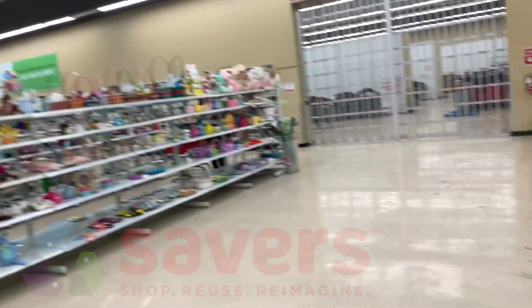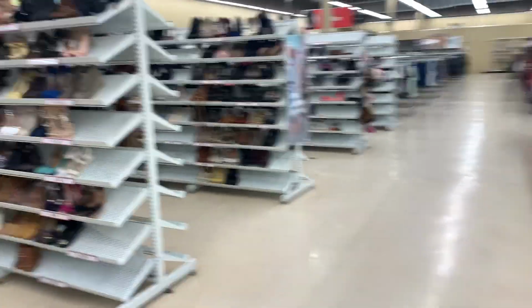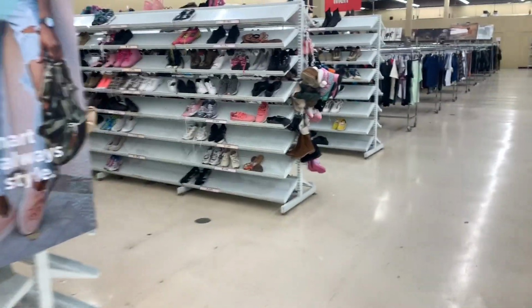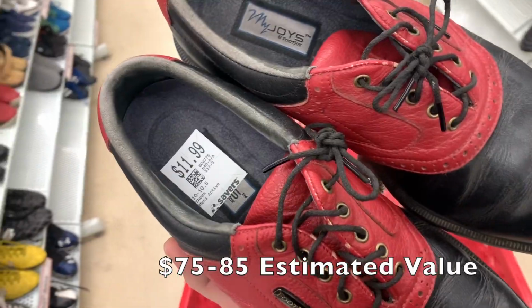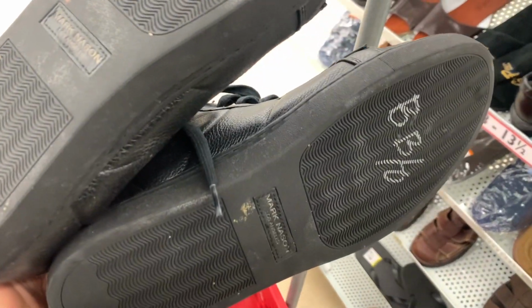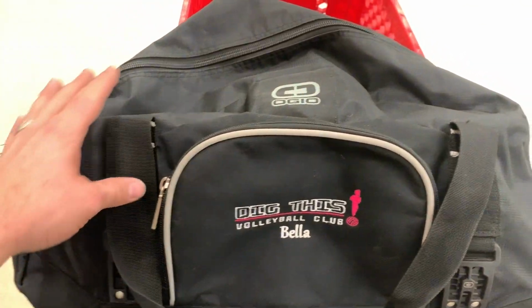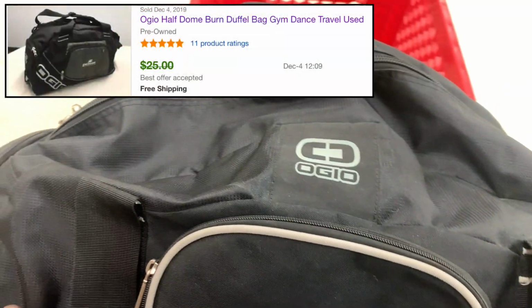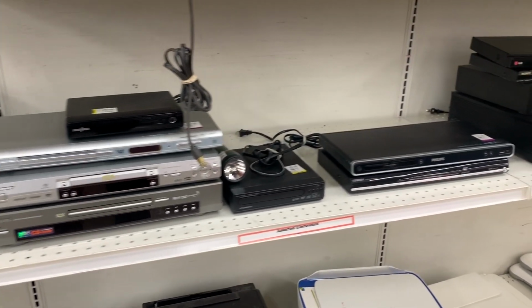There's my ride. So far, it's pretty bare. Nice pair of golf FootJoys. $12 for sure. These look really nice. They're called Mark Nason from Los Angeles. And they're $12. I'm gonna look them up. Well, hopefully anything I pick up can go in this bag, because these Ogio bags, whatever the heck it's called, are pretty desirable. What's it, DVD players, things of that nature.